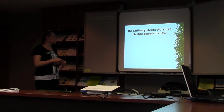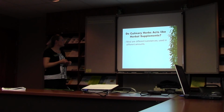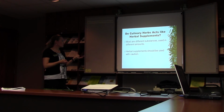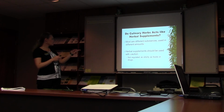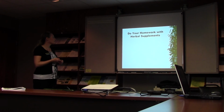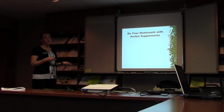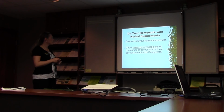Do culinary herbs act like herbal supplements? This is one that I appreciate. Most are different substances used in different amounts. Herbal supplements should be used with caution, okay, because they're not always FDA approved and researched. They're not regulated as strictly as foods or drugs. So if you choose to use them that way, do your homework. Discuss with your healthcare provider if necessary.